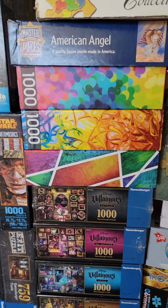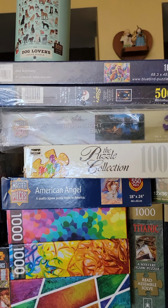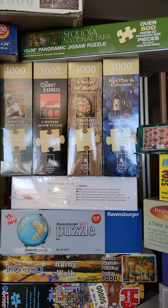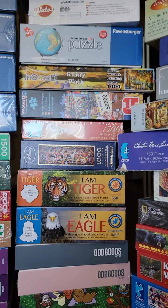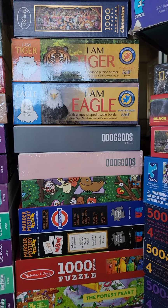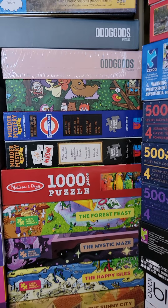More Vinylinus. Some Minty Fizz puzzles. The American Angel, the puzzle collection, those are pretty old. One from the Sequoia National Forest. More murder mystery puzzles. There's an In Good puzzle my sister got me. I am Eagle, I am Tiger. I've done I am Moose. It's hanging up. Odd Good Soonness, more murder mystery from University Games.